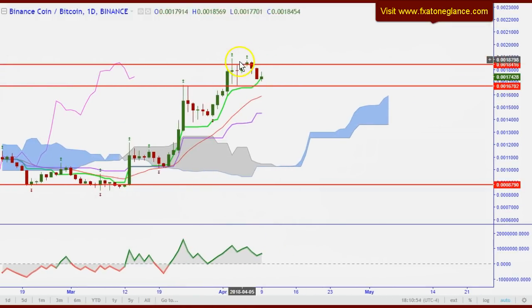So the problem with this here, we are bouncing on Ichimoku right here. I mean, Tenkan-sen here. And I'm using the default settings. Many people are going to probably ask me, well, I'm supposed to change the settings, blah, blah, blah. I'm not changing those settings. This is what I'm set at. You can see where the market likes to honor that level. So these are the default settings. So we're bouncing on Tenkan-sen right now.